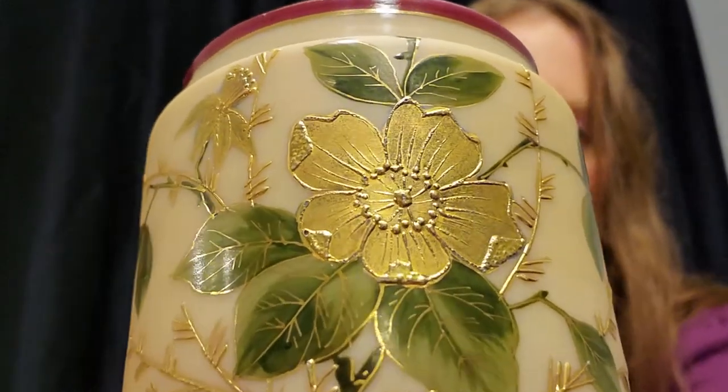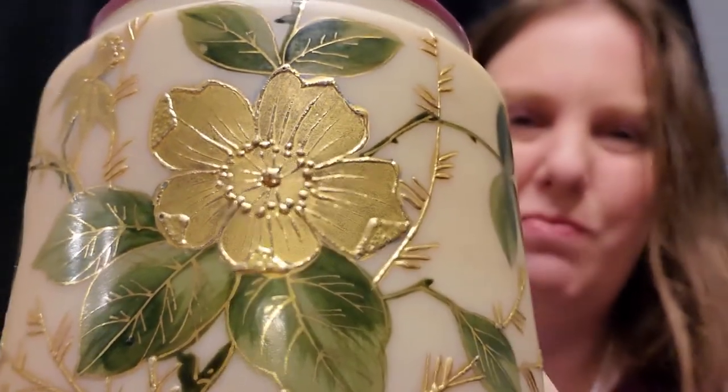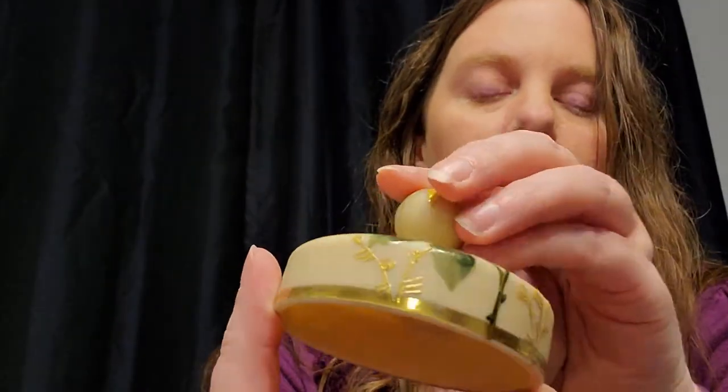Now, this is a vanity set that I got, and I'll show you the rest of it in a little bit. It seems to be glass. This is the front, and it has that moriage, I don't know how you say it, relief on it, in the gold. It looks all hand painted, and there's a little flower on the top. It's all in really good condition. I was trying to search what maker that stamp is from, but I have not been able to find it yet.